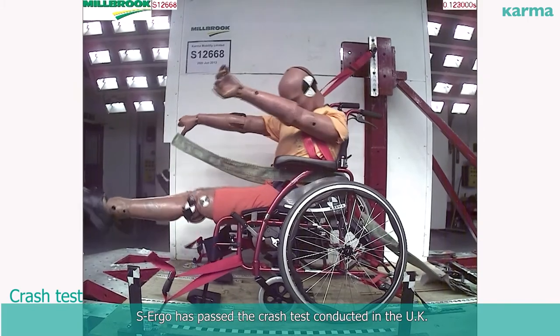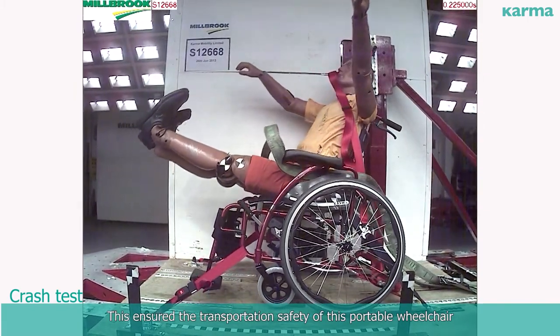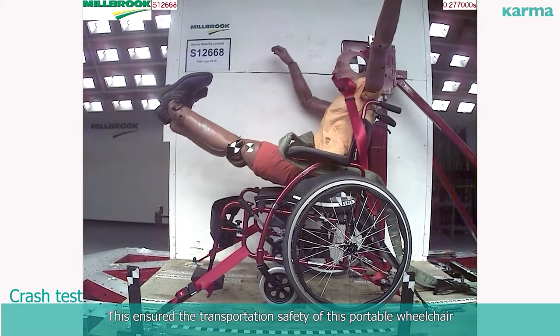S-Ergo has passed the crash test conducted in the UK. This ensures the transportation safety of this portable wheelchair.